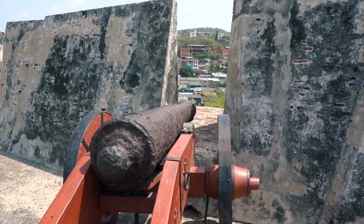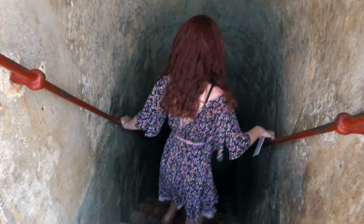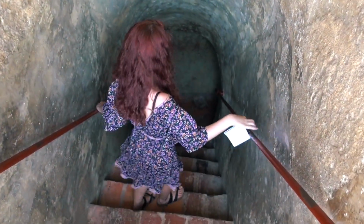It's actually pretty hard to contextualize this castle because the whole city around it, compared to when it was first built, when it was constructed, what it was constructed for, the whole city is just completely different now. Here we go, into the depths.